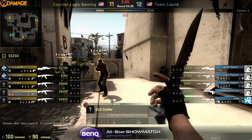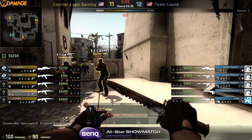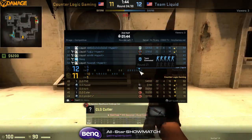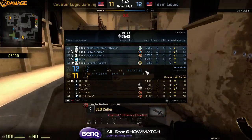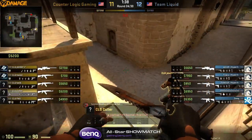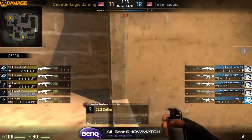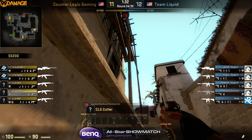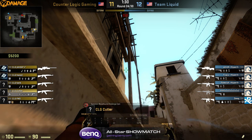And CLG on the board on the second half. It took them quite long, to be honest. And if Liquid don't mess up completely, they should be able to take this home on the CT side. They did perform really well in the first 7 rounds. Now they kind of stumbled with 1 round, and they need to prevent CLG from picking up more momentum.